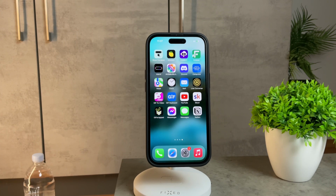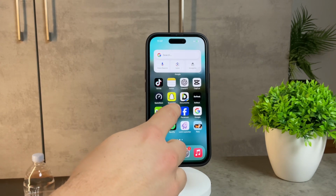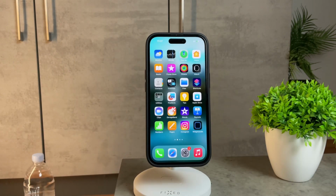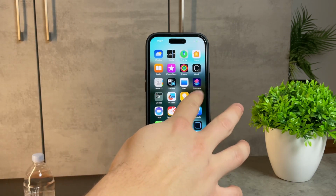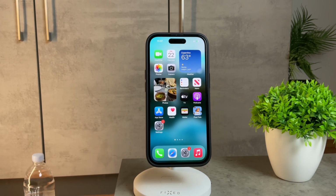If you're still facing the black screen issue, or if you have additional concerns, it's time to seek further assistance. Reach out to Apple support or explore professional help options for a comprehensive resolution. They have the expertise to diagnose and address more complex problems.